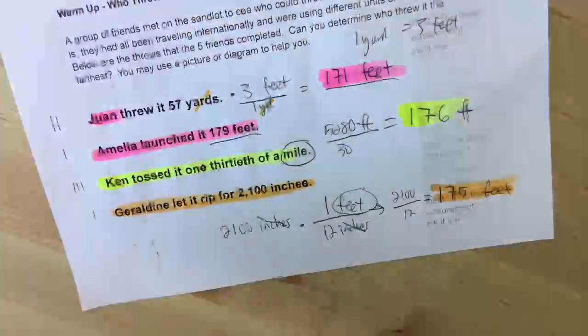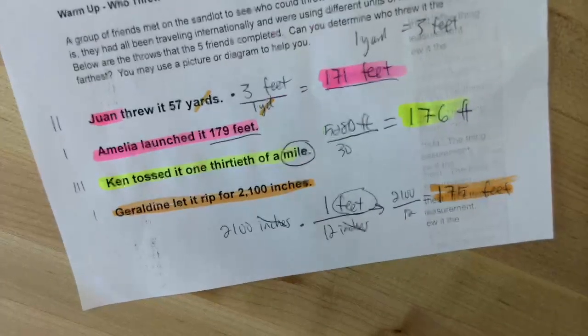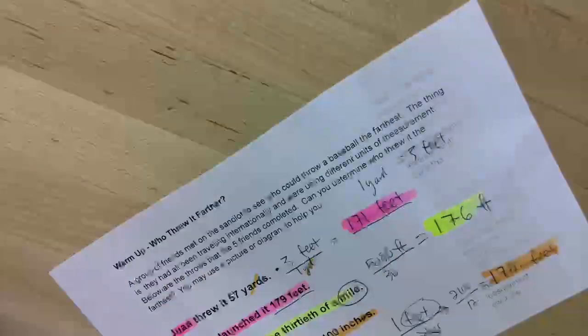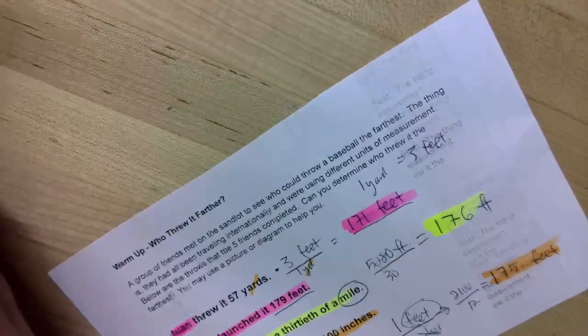All right, so let's get our notebooks out. Let's get our notebooks out, please. I did. I saw yours.